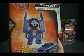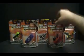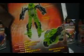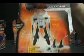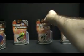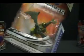It's broken into 2 Autobots and 3 Decepticons. The Autobots being the cars. There's a motorcycle Decepticon, a jet, and then lastly, kind of a dragon, which is kind of cool.